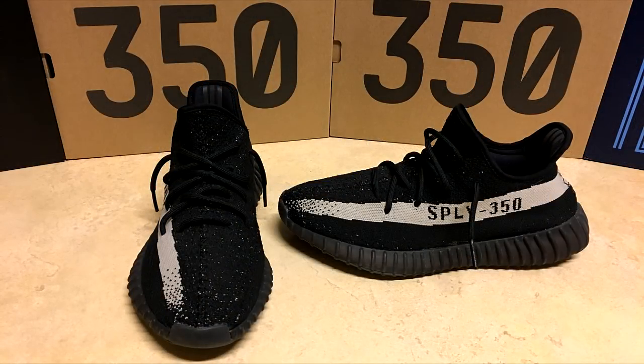Next, we got the Oreo V2s. I don't really need to say too much about Yeezys, I guess. I will say, it seems the price has gone up quite a bit from when I first bought these, because I bought both of the V2s that I have right when they came out, and it looks like that was a pretty good decision because they never re-released them, unlike the Zebras, where the price was super high at first, and then they released them again, and then the price went way down.